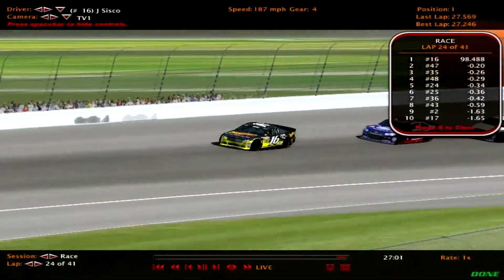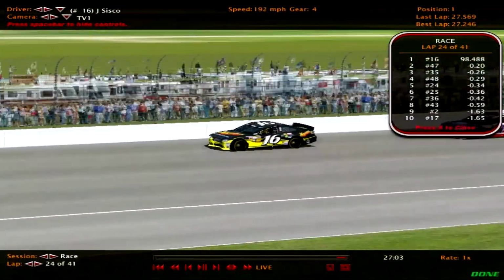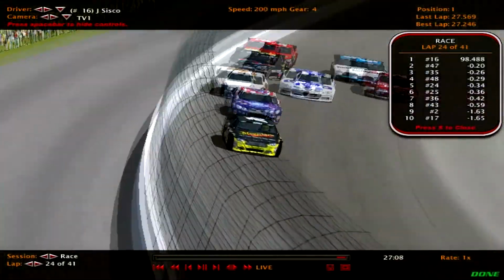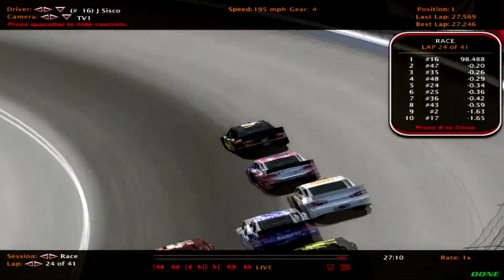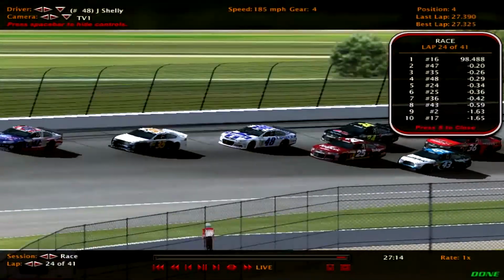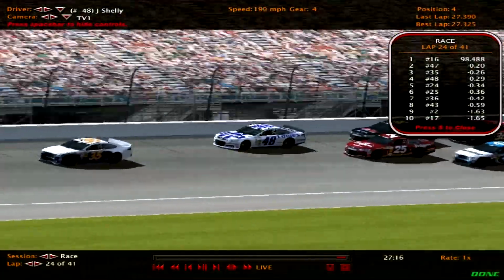Meanwhile, Jacob Cisco still leads, but Lewis Dunham is closing in. Jacob Cisco has never won a race in this kind of car before, I don't think. Oh, whoa! I believe it's actually Jacob Cisco's first race in a Gen 6 car. Oh, gosh.